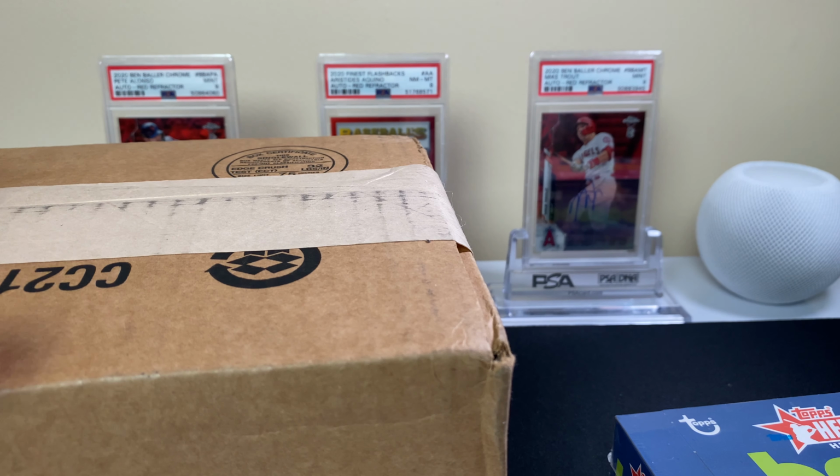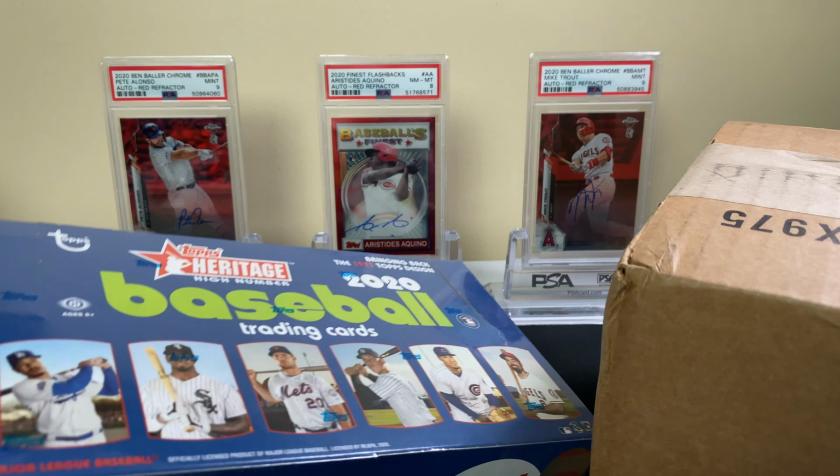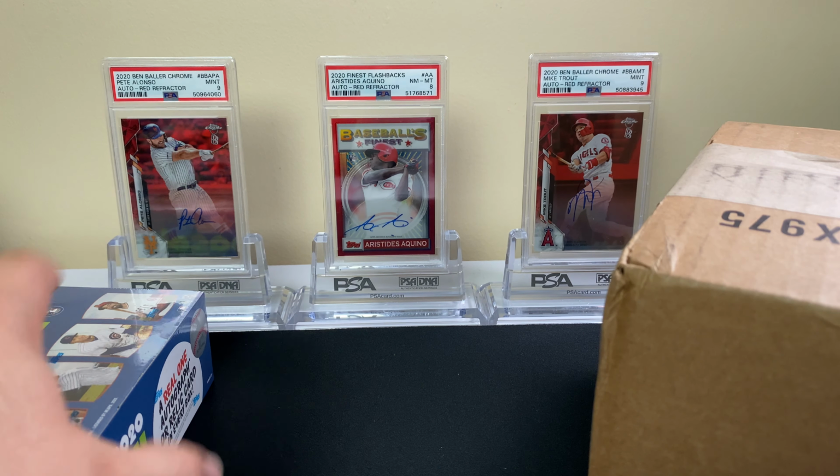2020. Just bought one, even though it seems the quality's horrible on these, but I want to see if I could pull anything.